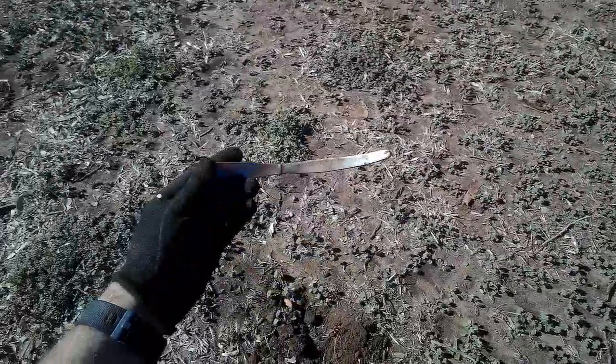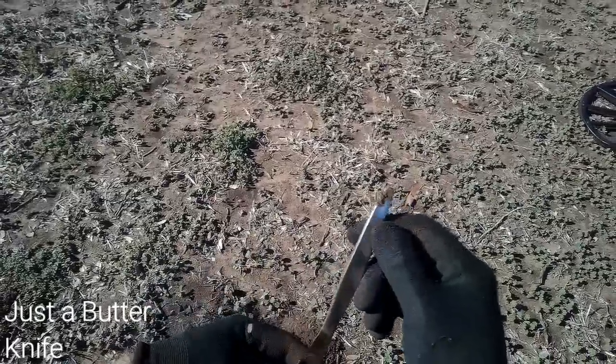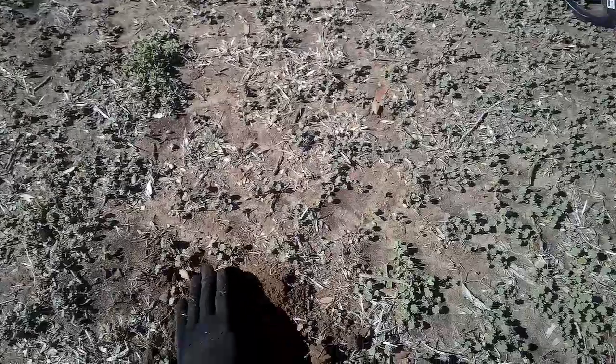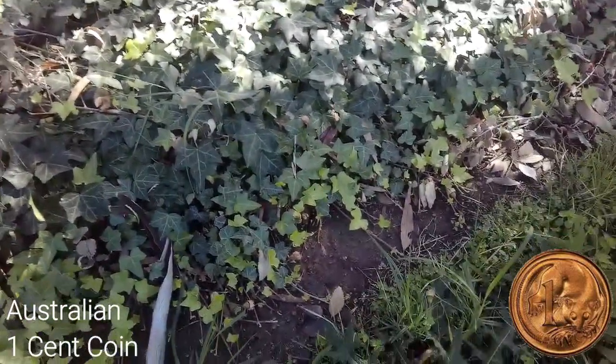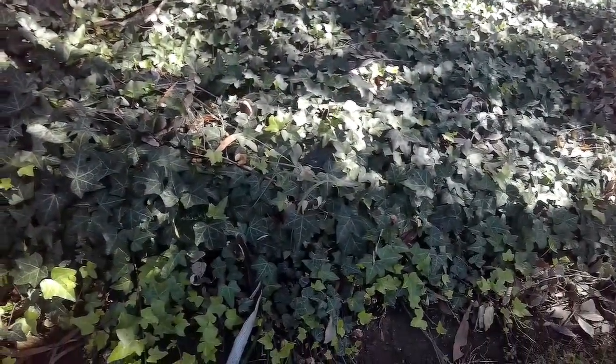Okay, just a knife, just a shitty knife. Been hit by the lawnmower a couple of times and she's a little bit bent. Oh well, glad to remove it. Okay, so I got another little 1 cent, only a little bit down. So, might be lucky, wait and see.